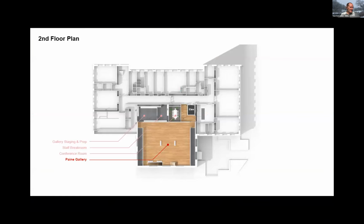So moving on up to the second floor, the primary space here is the Payne Gallery. And that is accessed through the stair on the bottom of the plan. And then accessibility access can be achieved through the elevator in the upper right. We also have gallery staging and prep space located in the upper left hand. And then adjacent to that is the staff break room and new conference room.